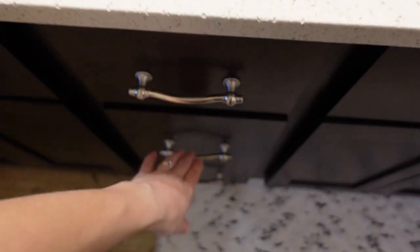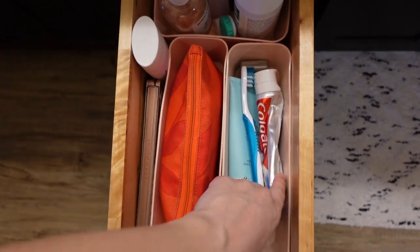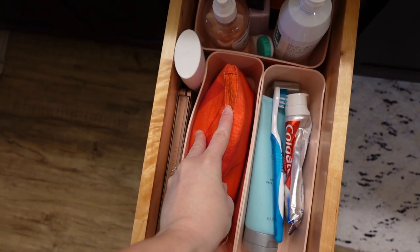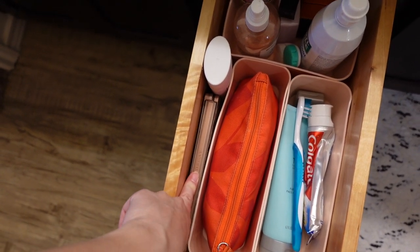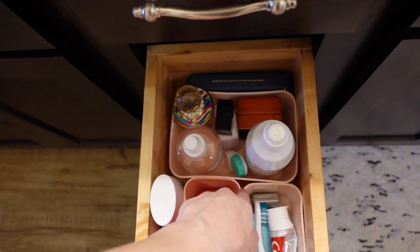Like I said before, this is Connor's drawer. And I got these little organizers from Target. I've got toothpaste, toothbrush, face wash. This is all my makeup. This is my eyeshadow palette that I've been using right now. My deodorant. I've got my glasses back here, contact stuff.